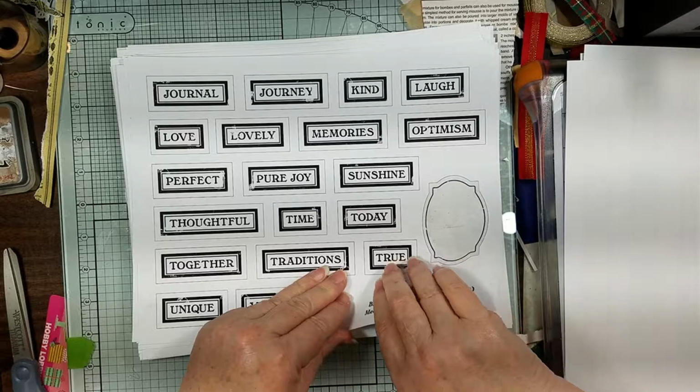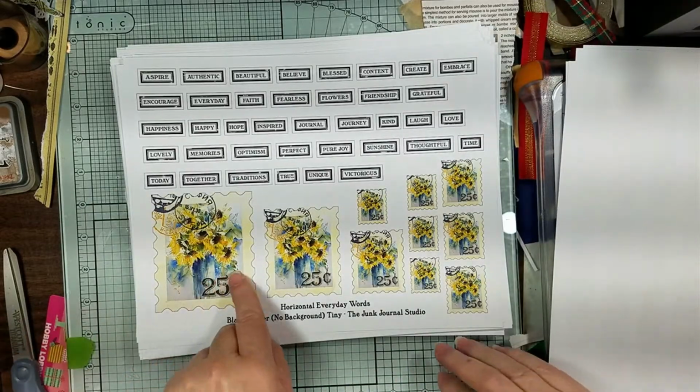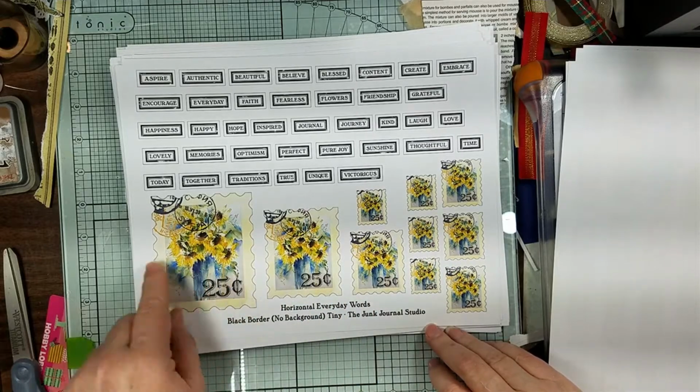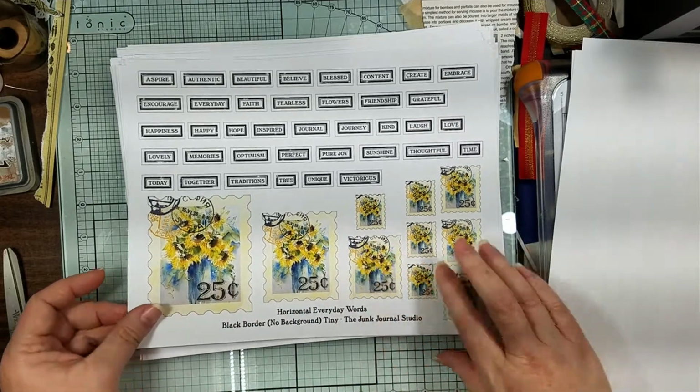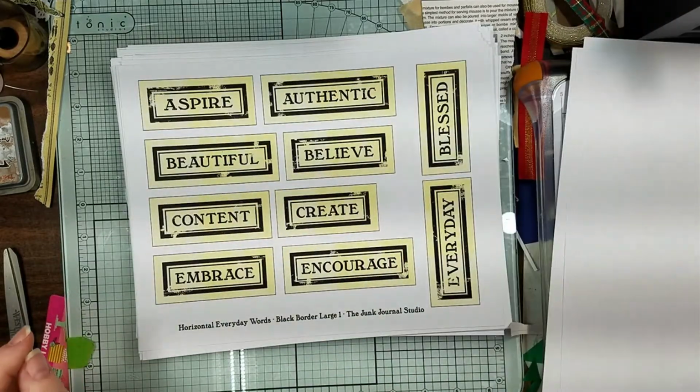Oops, I'm stuck. Hold on. Okay, there. Oh my gosh, look at these. Aren't these sunflowers so pretty? I love the little digitals, her designs, the stuff that she finds and comes up with.